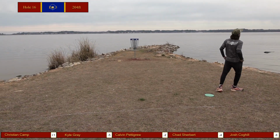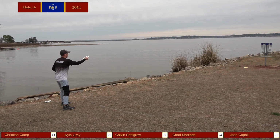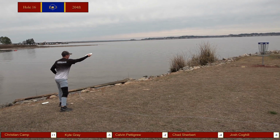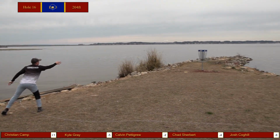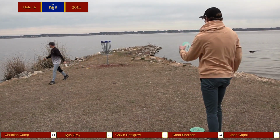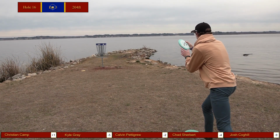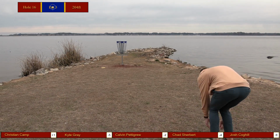Christian not able to get it together, not getting any love from these baskets. Even on a good putt like that, doesn't go in. Josh is just unstoppable. 9 down so far. Calvin ended up inside the circle. Pretty good look at the basket here. Leaving that one way too wide, unfortunately.